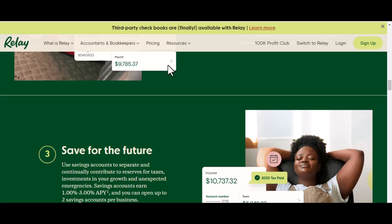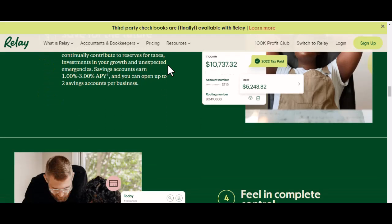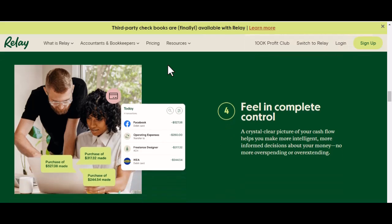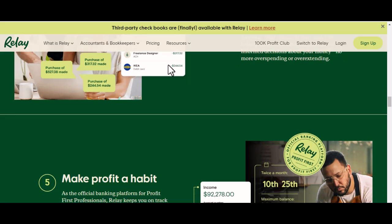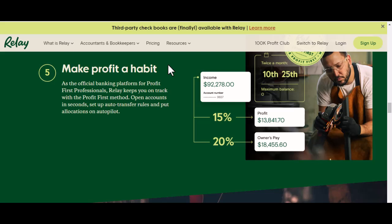The Allpoint advantage: free Relay ATM withdrawals. Here's the real kicker: Relay reimburses you for any out-of-network ATM fees you incur, as long as you use an Allpoint ATM. That's right, free withdrawals. No more hunting down your bank's specific ATM or getting hit with surprise fees. With Allpoint, you just withdraw the cash you need and Relay takes care of the rest.